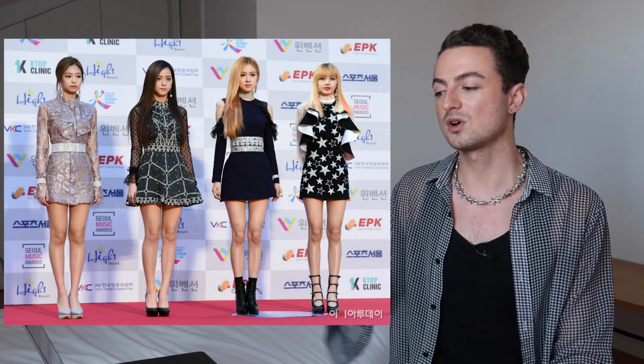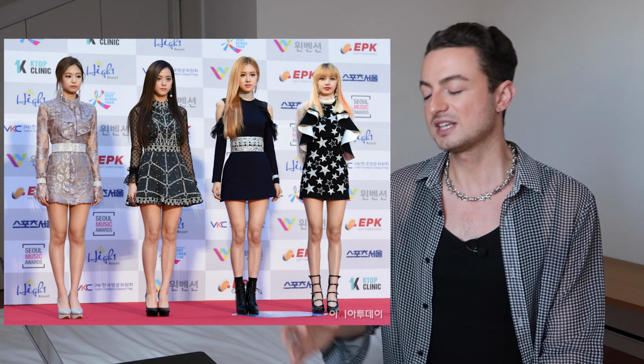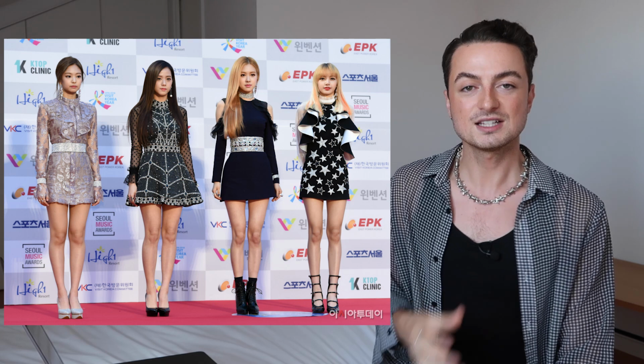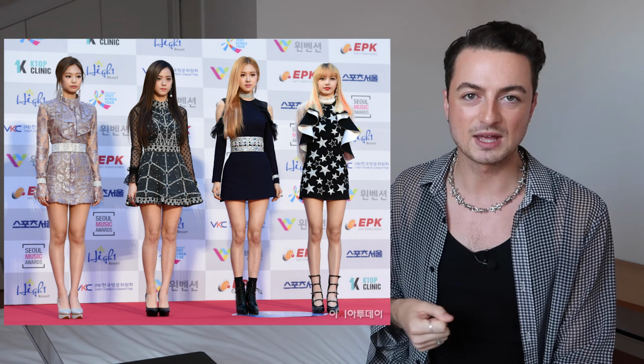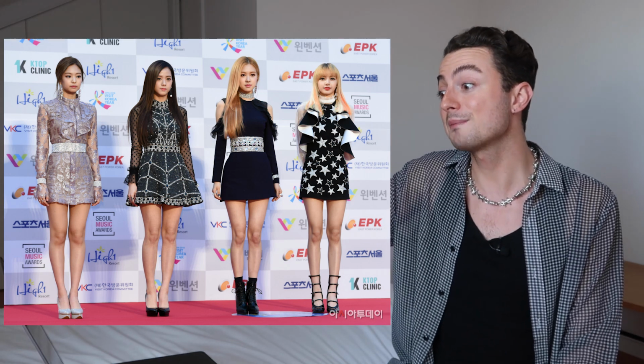I feel like the polka dot and the frill on the sleeves, it's competing a bit too much with the embellishment on the dress. It is a great look, but I just think if we took the sleeves away, it would have been like, mwah. Do you know? Let me know what you think in the comments, but that's just my opinion.